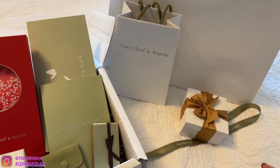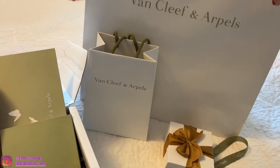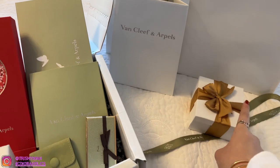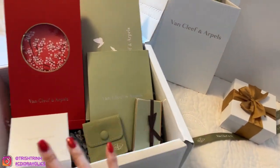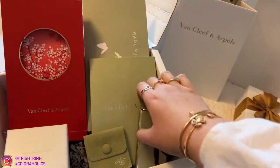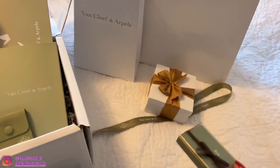My SA is Maya. I have a huge Van Cleef bag and a small one. This small one, they gave me some snacks, which I will show you guys. So also this is red envelopes for Lunar New Year. So let me show you guys what gifts they gave me first.